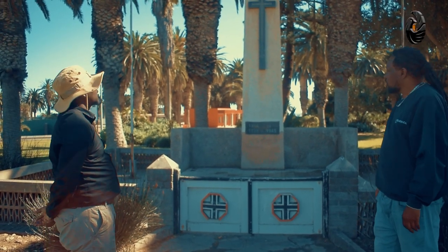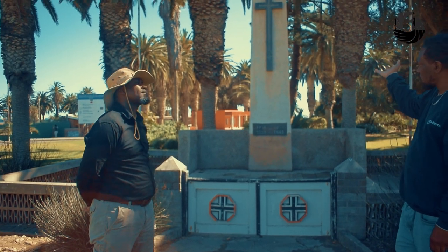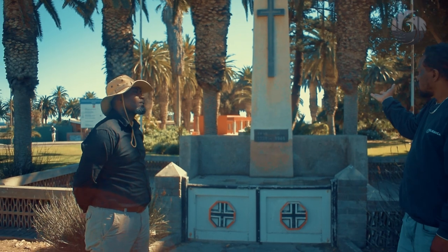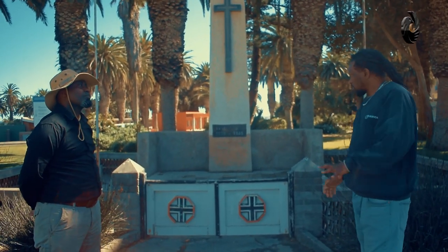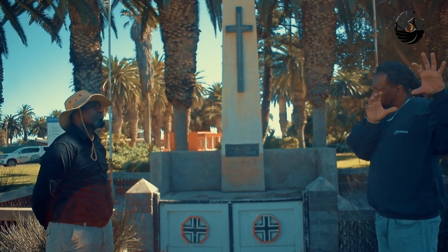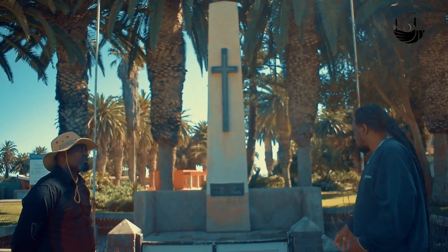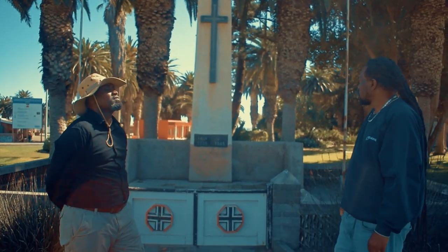Okay. Now I don't understand why such a monument is here in Africa. It doesn't really concern us. It was a racist war in Europe that was committed by the Nazis and so on. So it doesn't hold that much relevance to us.